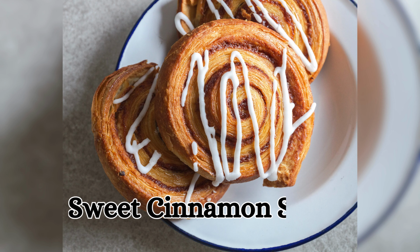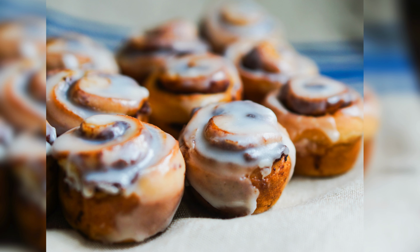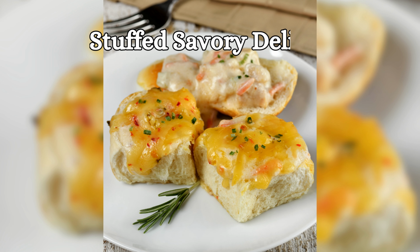Now, let's satisfy that sweet tooth with cinnamon swirls. These are not just rolls, they are a sweet, comforting embrace. Imagine waking up to the aroma of cinnamon on a lazy Sunday morning. Pure bliss.